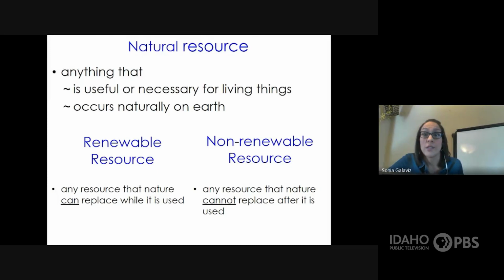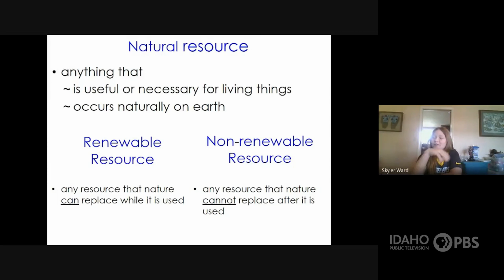Skylar, go for it before you burst. I feel like if you have dirty water that you can't drink, you put it through a filter, and it's renewable because now you can drink it.